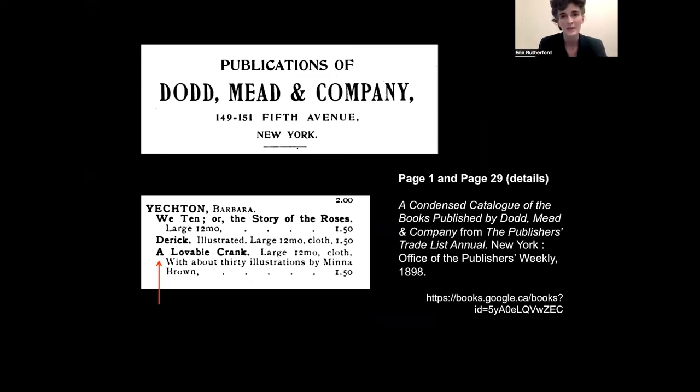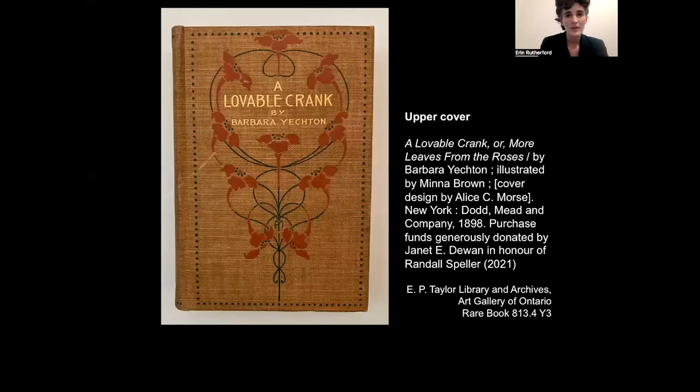On to the design. Our copy is bound in light brown, coarse weave cloth. The upper cover has a dotted line border stamped in green. In the center is a symmetrical floral design in the Art Nouveau style, made up of red orange trumpet vine flowers and green stems surrounding the title and author's name stamped in gold.